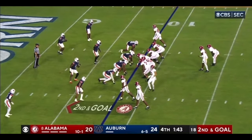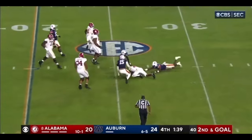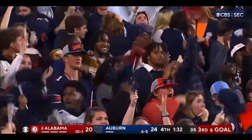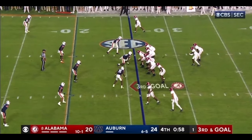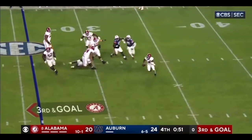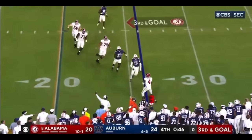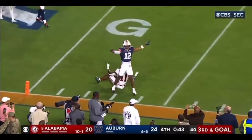Jermaine Burton in motion. And a bad snap, or Milroe wasn't ready for it. He goes way down at the 26-yard line. A problem that's been there all year for this Alabama team. Just a three-man rush for Auburn. Milroe dancing around, pointing to his receivers. Now he's got to run unless he backpedals behind the line. He might have gotten there, and the throw is broken up. Incomplete.